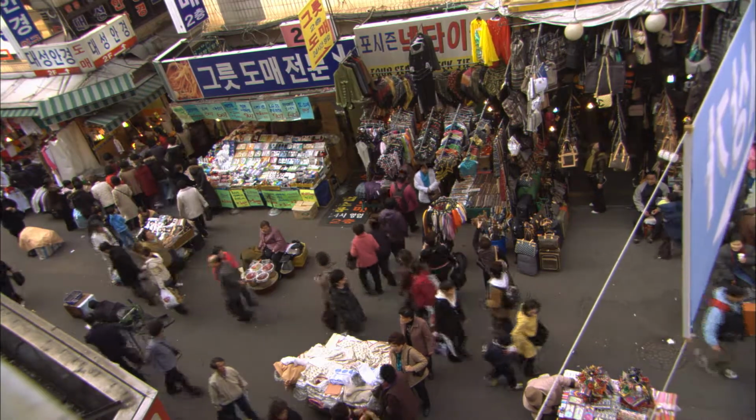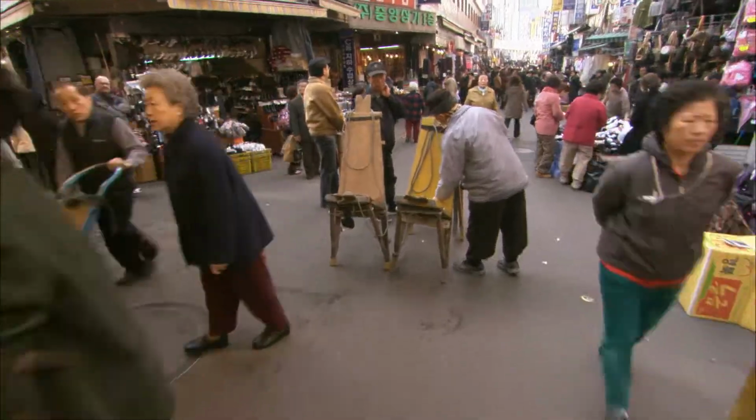Between 1951 and 1953, more than 20,000 Canadians fought in Korea. And although the country has changed dramatically, if we look hard enough, we can still uncover evidence of the war.